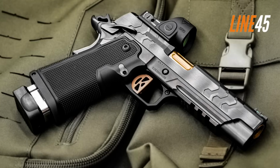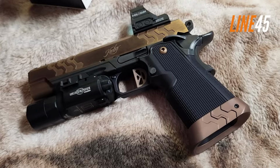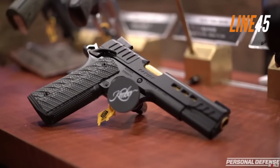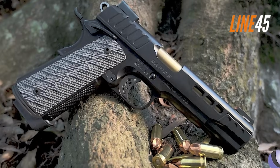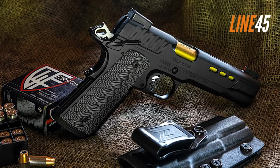Add in an ambidextrous thumb safety and a solid beavertail grip safety, and it's a familiar feel if you're from the 1911 world. But unlike some of the fancier builds I've tried, this one actually holds up under pressure. I've run the 2K11 through steel matches, defensive drills, and a few long weekend range sessions. Over 1,200 rounds, mixed loads, and no malfunctions.